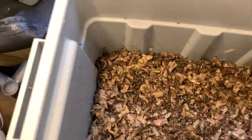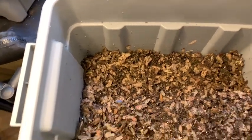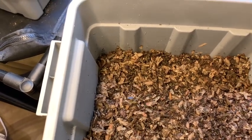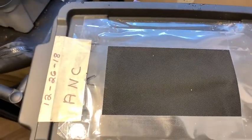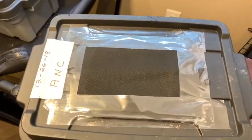Okay, so far, all the worms have reproduced, but I would say that it's the blues, then the reds, followed closely by the African night crawlers, and bringing up the rear, the European night crawlers.